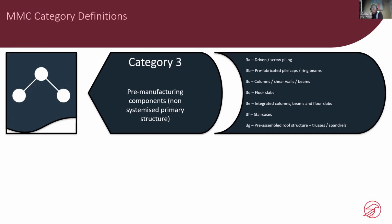Columns don't always have to be in situ concrete poured on a slab with formwork around them. They can be pre-manufactured. So it's not a complete system, in that it's not a modular solution or an entire wall system. It's part of a bigger system, but there are still elements of category 3 that can very much enhance your level of modern method of construction that you could be looking at to incorporate into a building.